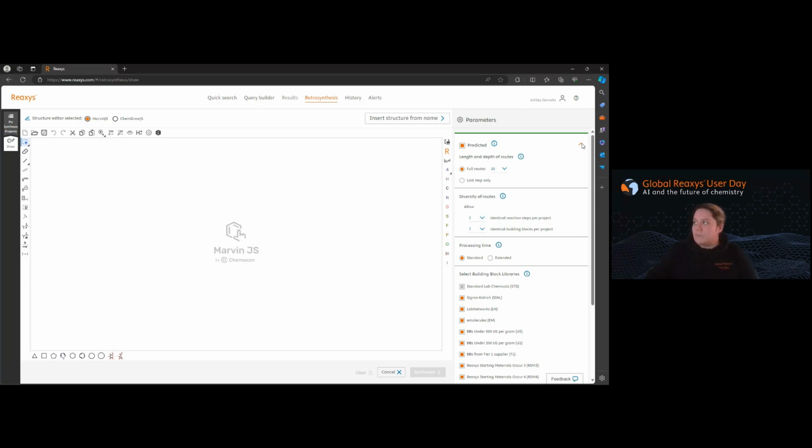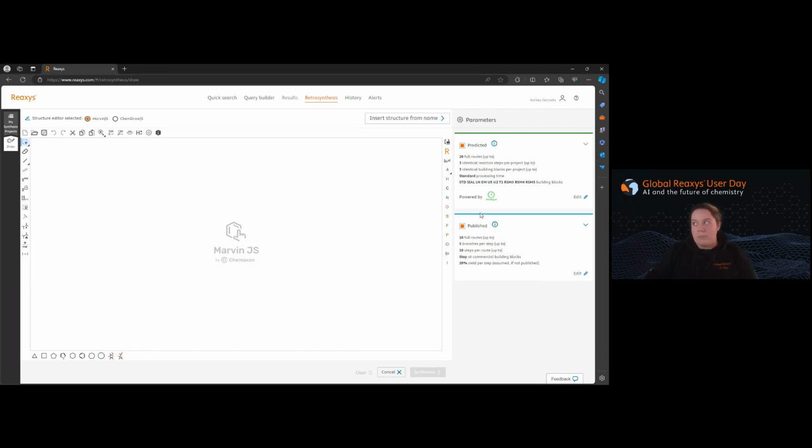So I'll go ahead and close that, and I'll leave both the predicted and the published routes on, but I really want to dive into showing how you can use the drawing tool to get started and then highlight the individual steps of the process. In Marvin.js, which is the drawing editor we're using, I'm able to either draw a structure as Erin highlighted with the Reaxys group generics, or any of the tools on the sides here. You can also construct a structure from names. You can do that up here.